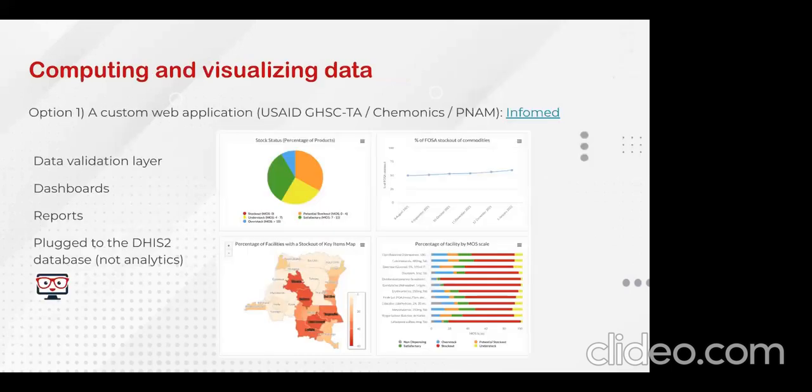Okay, so once they have collected data in DRC using these data entry forms, how can they use this data and compute basic logistics indicators, and visualize the data that they have collected? And in DRC, there are 2 options. The first option is a custom web application that is developed by a Bangladeshi contractor and funded by the same project, and that is called Infomed.